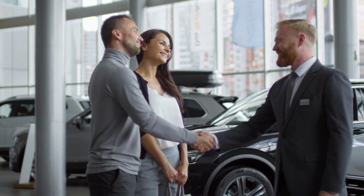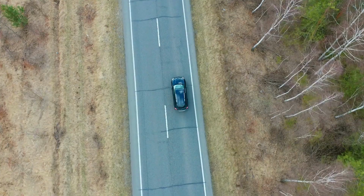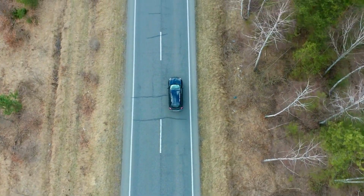Buying a certified pre-owned vehicle in Ontario means you're getting a high-quality, reliable car backed by an optional warranty. So, when you're in the market for a used car in Ontario, consider going certified pre-owned for a worry-free driving experience.